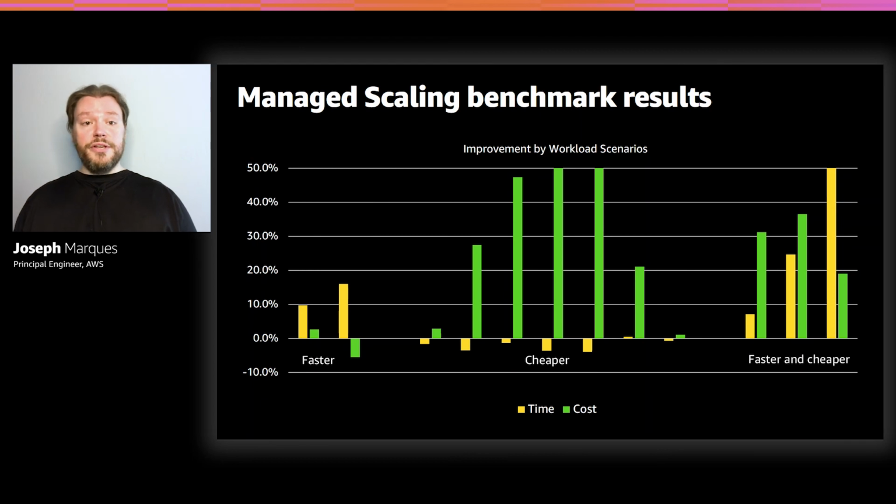And then the third is really the idealized world, which is not only did it get faster, so you met more SLAs, but it also got cheaper. So faster and cheaper is the ideal. We're not there yet for as many workloads as we would like, but we're moving in the direction where we're taking all the metrics that we're emitting, and we're trying to figure out how we can improve these algorithms to have more jobs fall into the faster and cheaper bucket.